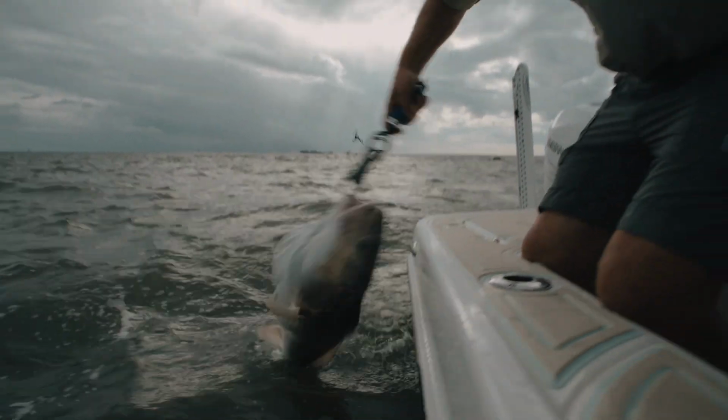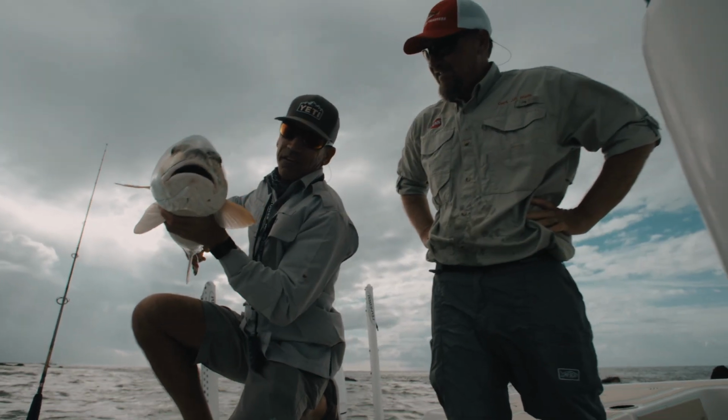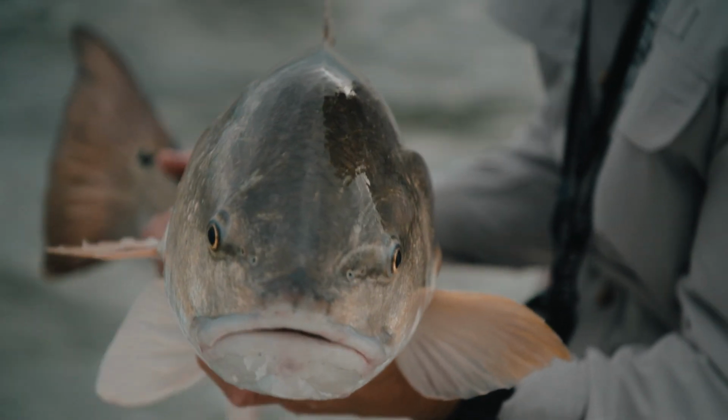What a stud! Travel all over to catch quality redfish like that, and it's just one after the other here. Yeah, we have a great, great fishery. And this just happens to be the best time of the year. Timed it perfectly.